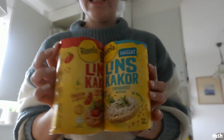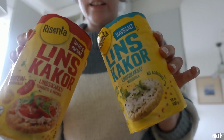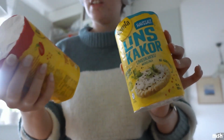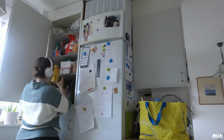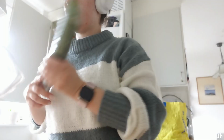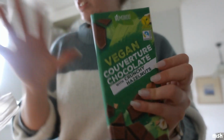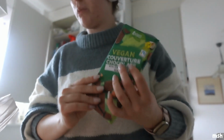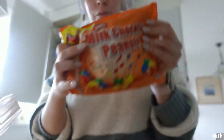Anyways, I found these lentil cakes. They're not cakes. They're like rice cakes, but it's lentils. This is in sea salt, and this is in tomato and paprika. Or pepper, like you say there. I should have put them there. Cucumber, tomatoes. Found this vegan chocolate at Lidl. This is Lidl stuff here. Whatever, it doesn't matter. Found these.